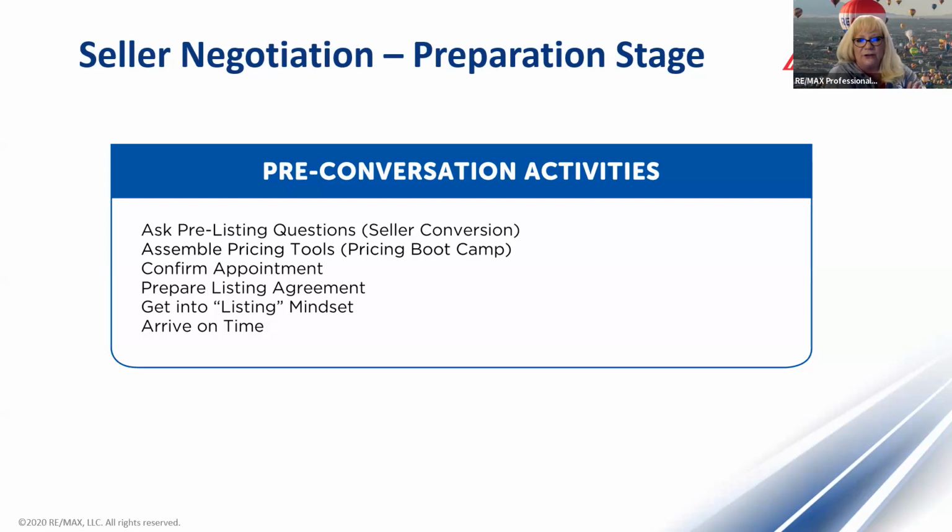So whatever it looks like for you, your listing preparation mantras or rituals, whether that's a song or rehearsing your core values, just get your mindset in the right place so that the outcome is what you desire.